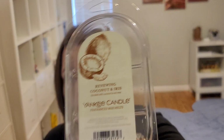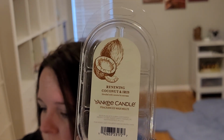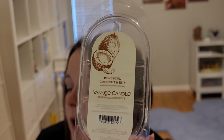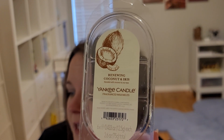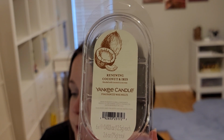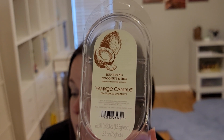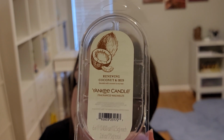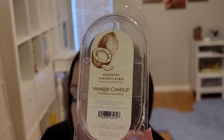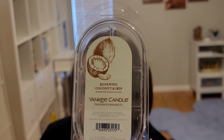And I've got one Yankee Candle. This is Renewing Coconut and Iris, and this is a slightly different clamshell than I normally see. It says refresh and renew with a blend of iris and fresh coconut softened with cotton flower and blonde woods. Top notes: watery ozone, pink cotton flower, and agave. Mid notes: sun poppy, coconut water, white iris. Base: blonde woods, violet leaf, sandalwood, and amber.